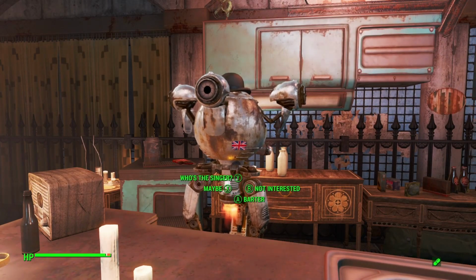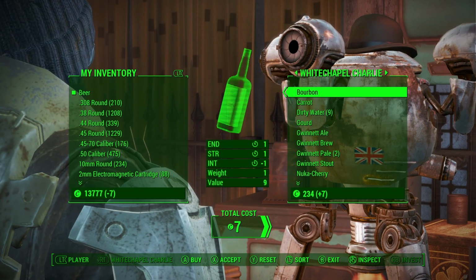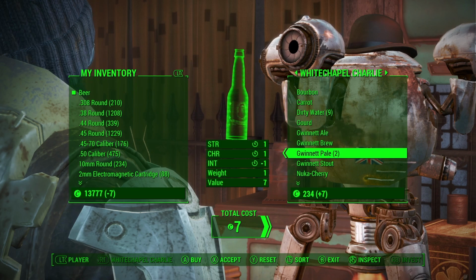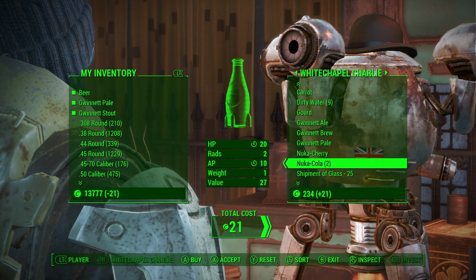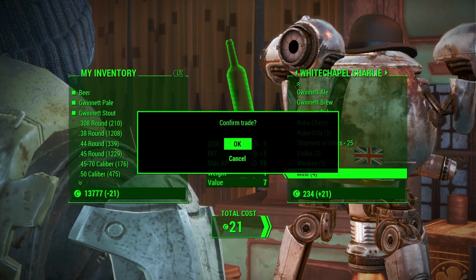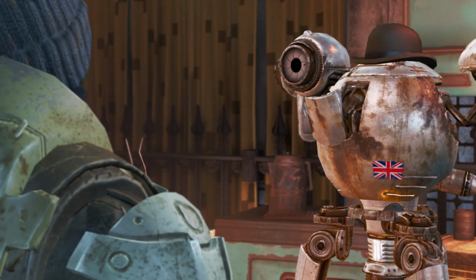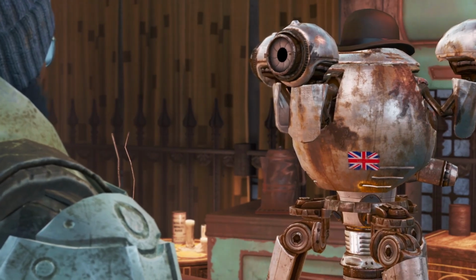A British Mr. Handy bartender. We appreciate that. Let's see what he's got in stock. Yeah, there's a lot of options. We got bourbon. We got a variety of Gwinnett beers, the pale ale, the stout. We got some vodka, soda, everything you would really want in an establishment like this. And very rarely do you see any options outside of just beer. So to have a couple of different options on tap, I think is actually quite unique, and very cool to see.